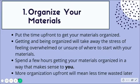But you don't want to be studying and your materials are all over the place. You don't know where to find them. You don't know where your content is. That's going to be a lot of time wasted that could be spent on studying. So take the time up front, put in the time, get your materials organized.